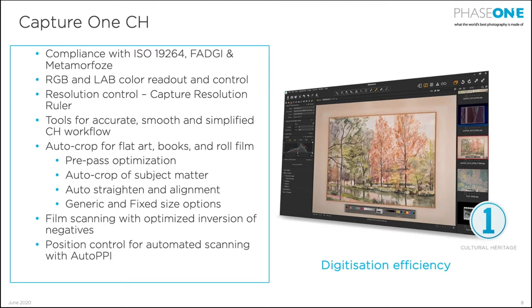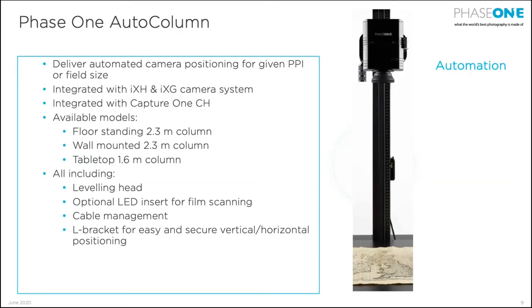And then we add tools like capture resolution rulers. When you capture an image, you can measure a ruler that's in the image, and it'll tell you what the capture resolution was. We can correct the images in terms of alignment, straightening them, distortion, things like that. We also have what I mentioned before, the auto PPI, which is essentially a one button press. You set up your desired resolution or the field of view or the size of the object, and you press the button, and the camera and the column will adjust themselves so you get the right resolution.